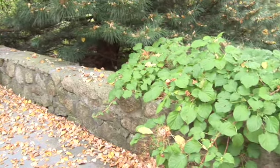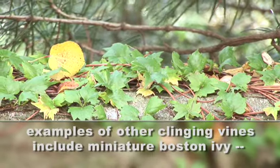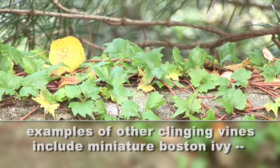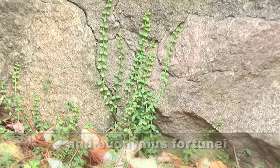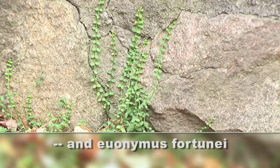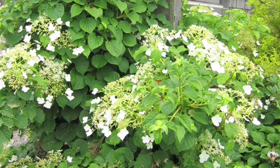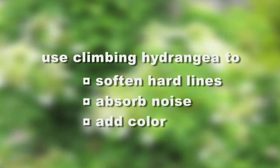The hydrangea is also on the wall and will eventually deteriorate the mortar and eventually the stone, because when the little rootlets attach to the surface, they somewhat dissolve it in order to make their attachment. So my question would be, why would you want this on a wall if it's going to dissolve it? It'll take a decade or two to really cause problems. But it's such an attractive vine to soften the wall, absorb noise, and make it green as a background.